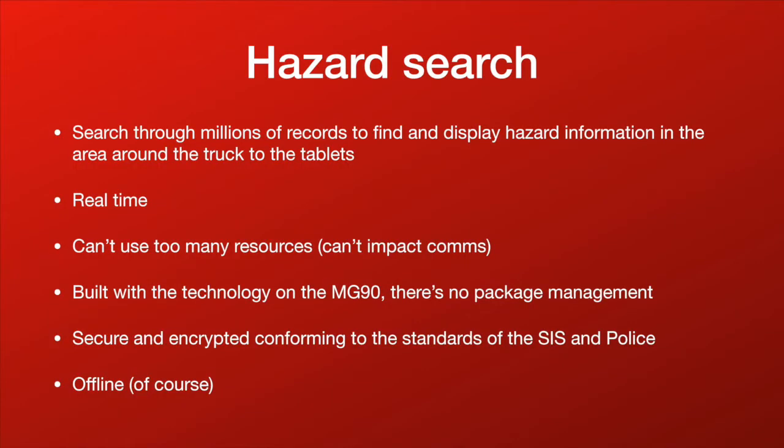So that hazard search again, we search for millions of records, we plot them on a map in real time, we're streaming, we can't use any resources because we're running this thing on a networking platform. If we use resources, networking goes down, fire trucks have no communication, bad things happen. And also the vendor wouldn't be very happy. We have to build it with the technology that's already on the truck. We can't install a database, we can't install a new programming language. It has to be secure, has to be offline, of course.